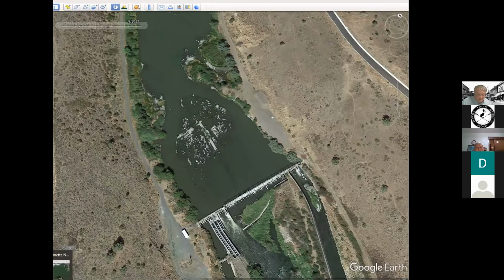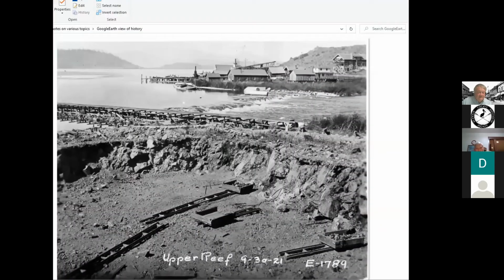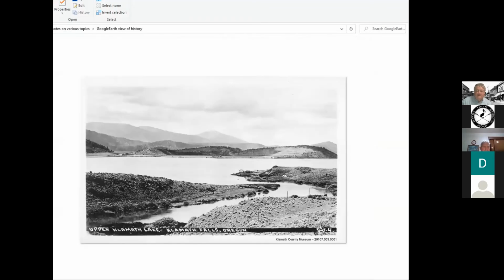Let's see, I want to check my lineup of photos here to see if I'm missing anything regarding Link River Dam. Actually, I'm going to take a couple of minutes here to talk about one more thing.